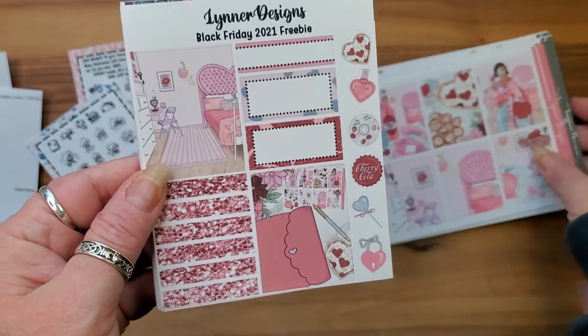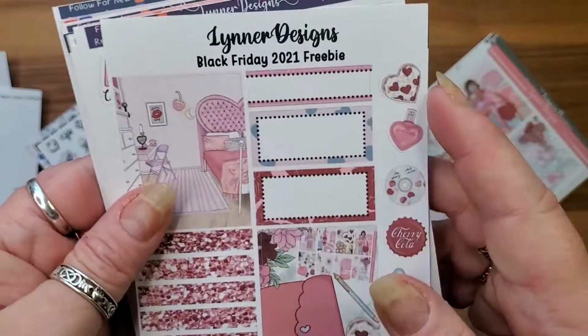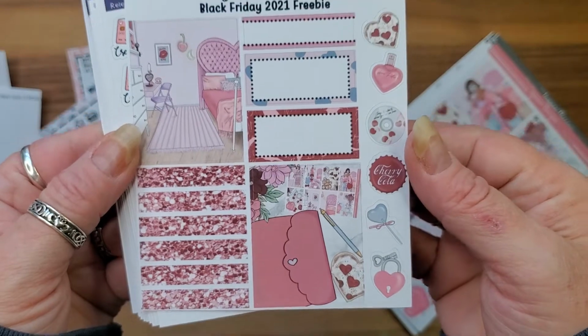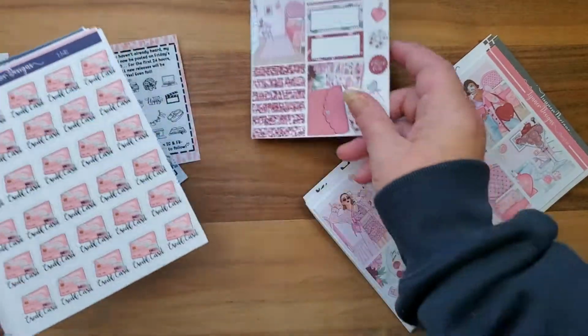Oh, this is the Black Friday. That's right. This was a Black Friday order. Y'all, I just went stupid. Okay. Here's my Black Friday freebie. Beautiful. That kind of goes along with that kit. Maybe. But I'll set it there.